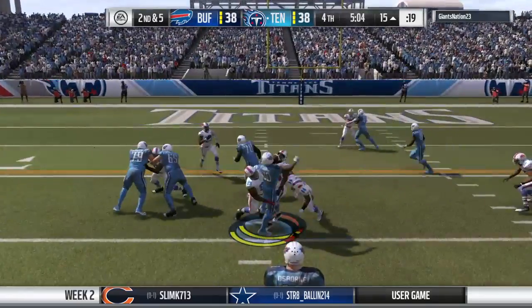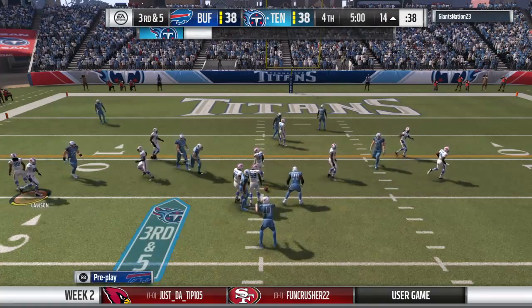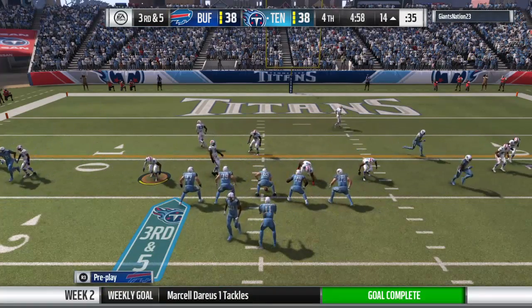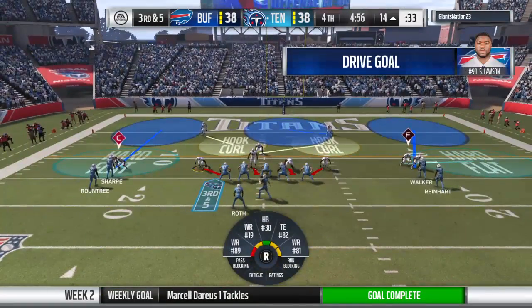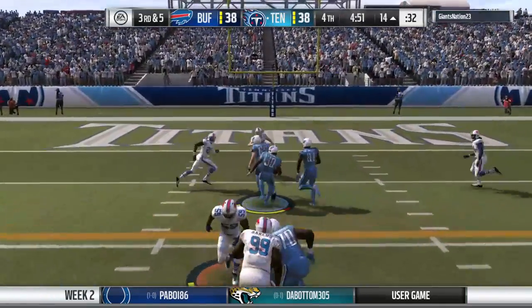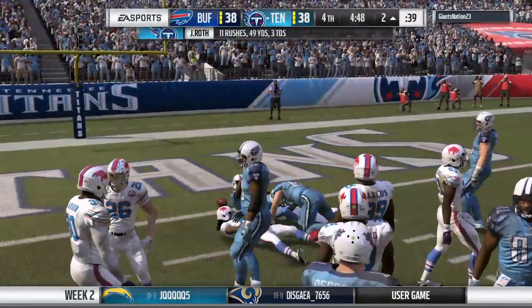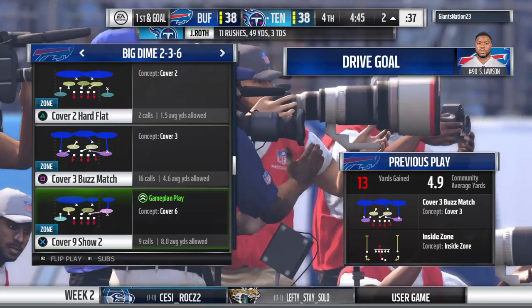They'll run it now out of the gun. And this carry not as productive. He's swallowed up at the line of scrimmage. They'll say no gain on the play there, and now it'll be 3rd down. They're going to hurry back to the line now. They'll run it now out of the gun. And he won't have the touchdown, but he will have the first down as he's tackled at the 2.